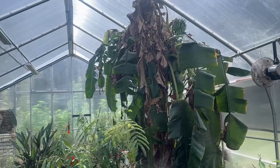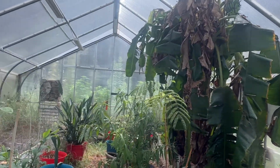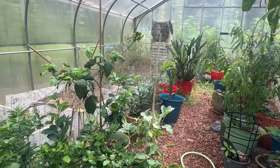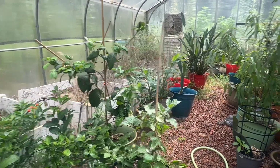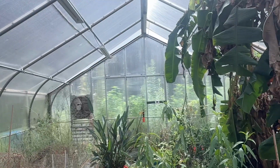Here's an overview of the back of the greenhouse. Kind of in the distance. You can get a visual on everything. It's pretty spacious. I really enjoy it.